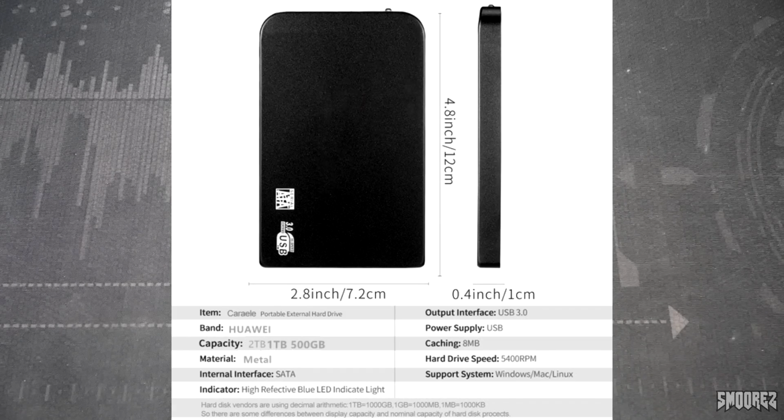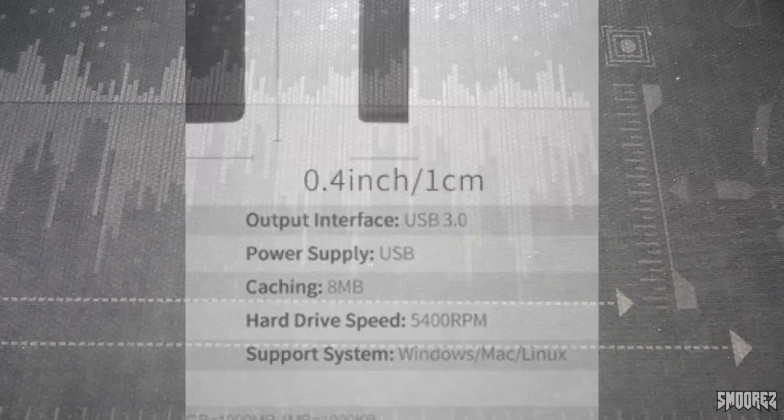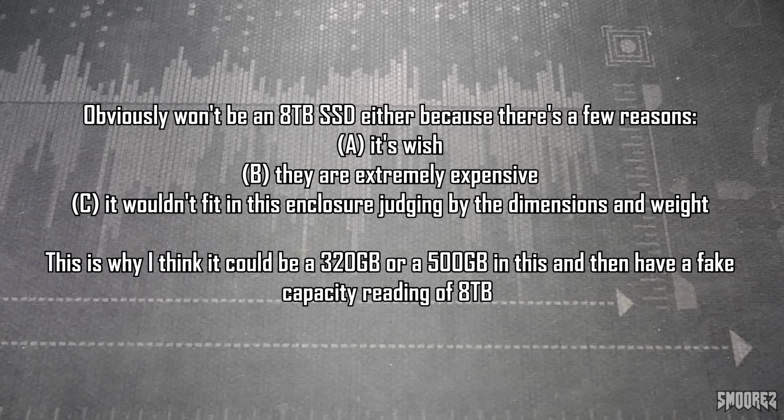Capacity, 2TB, 1TB, 500GB, that's all in different fonts. Material is metal, internal interface is SATA, indicator, high reflective blue LED indicator light, output interface, all that sort of stuff. Yep, fair enough. Now also pay attention to this picture, because it says here that it is a 5400 RPM drive that we have in here, which further indicates that we may have a hard drive in here. Obviously it's not going to be an 8TB one, but it could be a 320GB one, or it could be a 500GB one that they've shoved in there and messed around with the drive information to make it show 8TB instead of like 320GB or something like that.